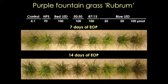So our control, which is basically just receiving 16 hours of photoperiodic lighting, you can see there's very little purple pigmentation, even with our high pressure sodium. So we chose 70 micromoles because that's about the industry standard in terms of supplemental lighting with HPS. And again, you don't see very much color.